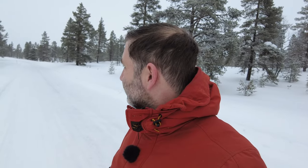So yeah, I'm gonna walk around here, see if I can find a shot in this setting, but it's not that clear. It's not immediately one shot that I noticed. So let's see if we can find something.